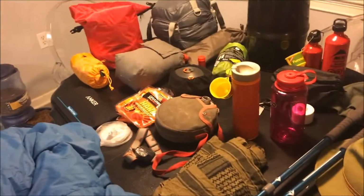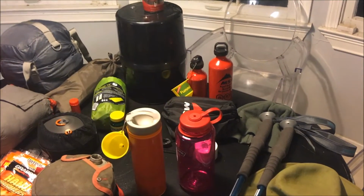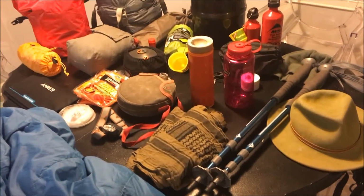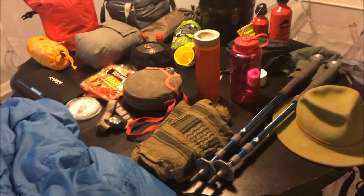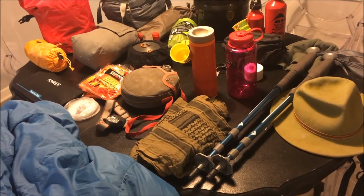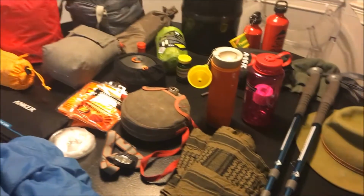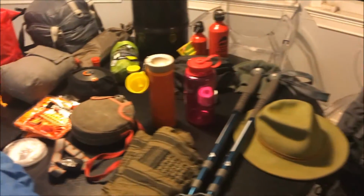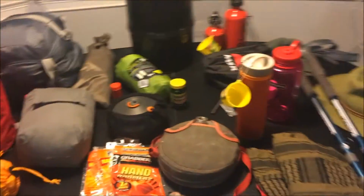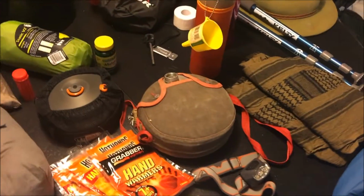But all in all, everything without fuel, without the bear canister packed with food, and without all my water, I come in at about 25 pounds or so, maybe just under. If I carried all the fuel, all the water, all the food, we'd come in at about 32 pounds. So that's not ultralight, but for as little as I got most of these items, it's great weight savings. Good cost savings too.